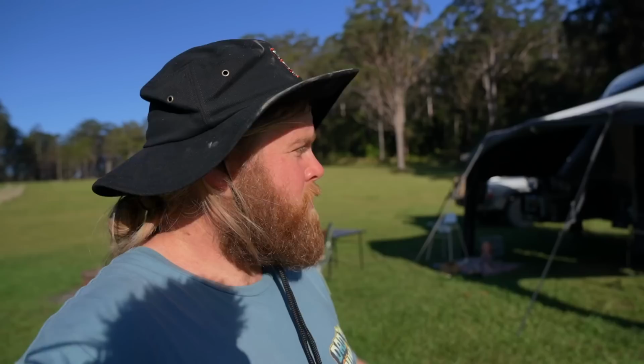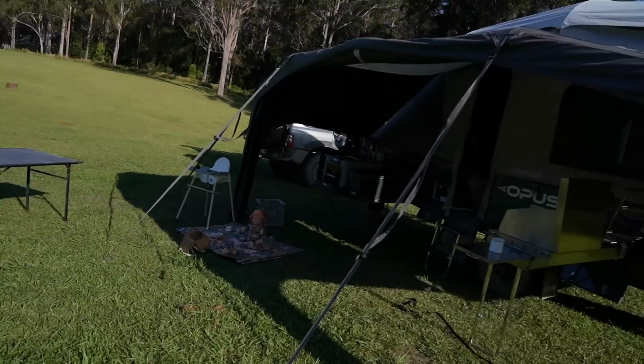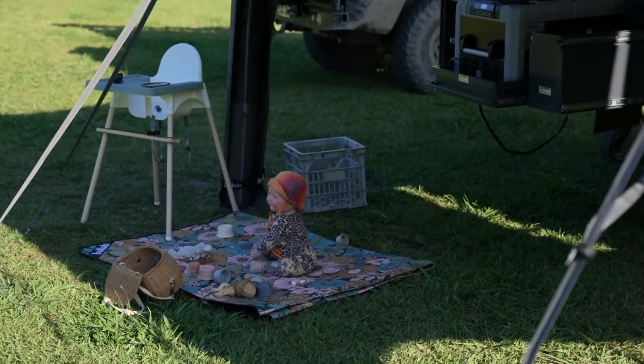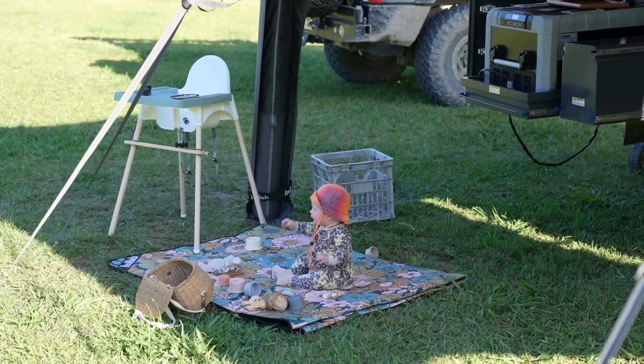Camp set up, all done, so that'll be us for the next 2 nights. It'll make it much easier, especially with Zeph. Like, babies are a lot of work. Yeah, you Zeph, you're a lot of work. Do you never stop?